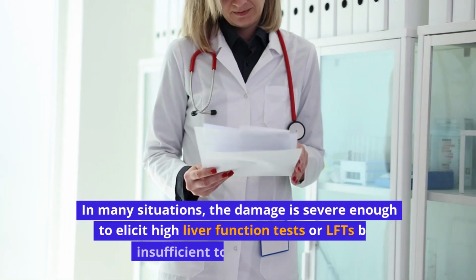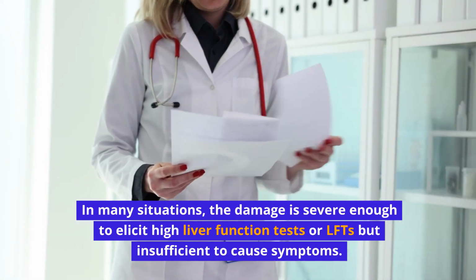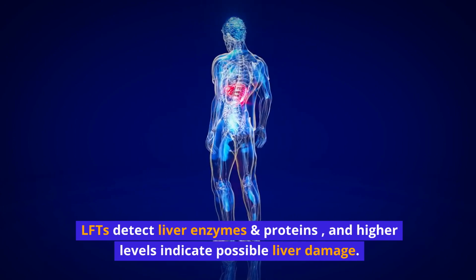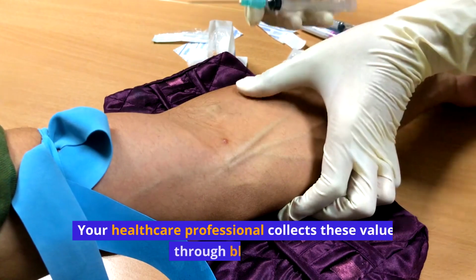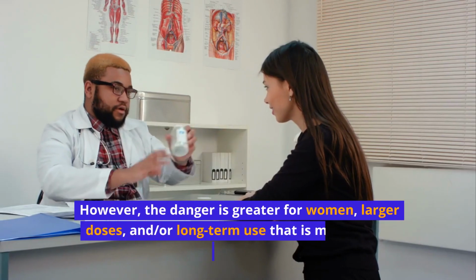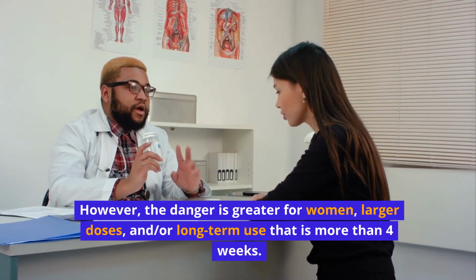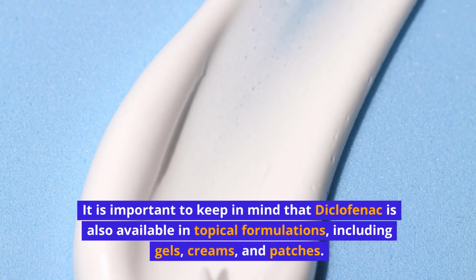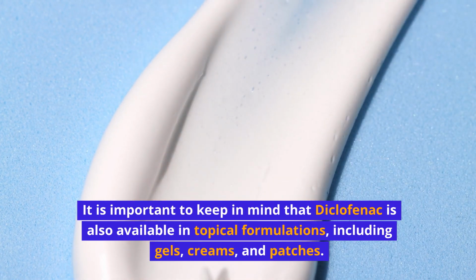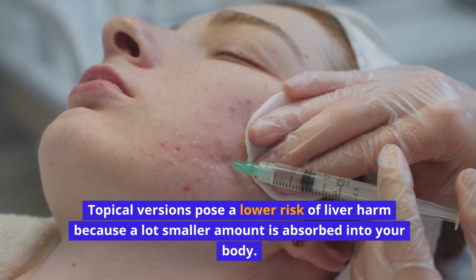In many situations, the damage is severe enough to elicit high liver function tests, or LFTs, but insufficient to cause symptoms. LFTs detect liver enzymes and proteins, and higher levels indicate possible liver damage. Your healthcare professional collects these values through blood tests. Serious liver damage is rare. However, the danger is greater for women, larger doses, and/or long-term use that is more than 4 weeks. It is important to keep in mind that diclofenac is also available in topical formulations, including gels, creams, and patches. Topical versions pose a lower risk of liver harm because a much smaller amount is absorbed into your body.